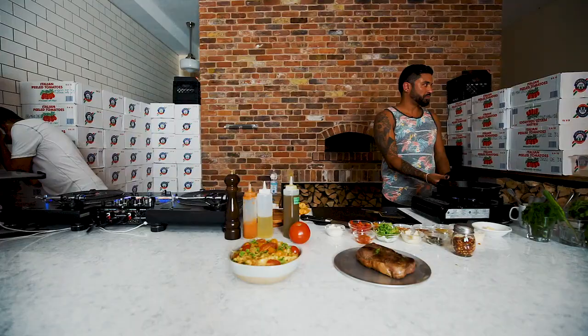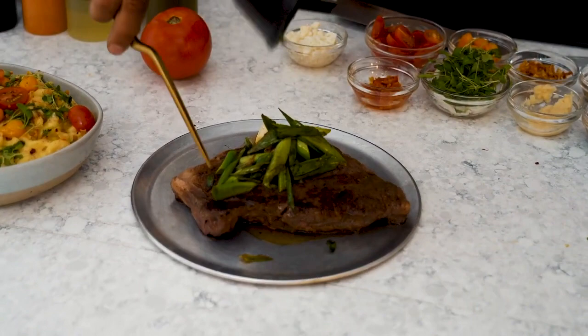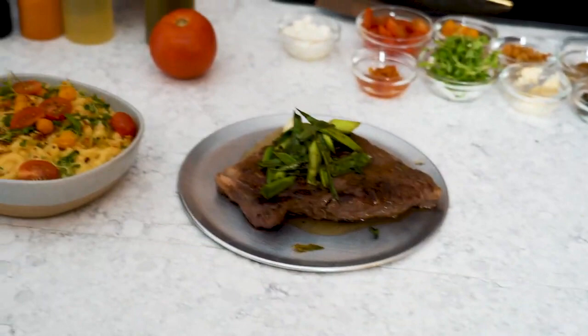Back to my comfort zone. Back to mine. I really hope I didn't overcook that steak. It's good. No, bro, come on, dude. That's good. I'm kidding. Oh, let's do the mushrooms. I forgot that last time.